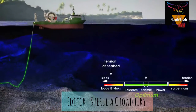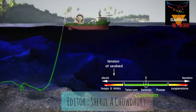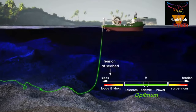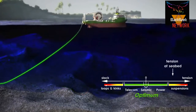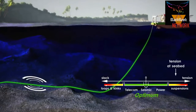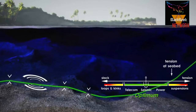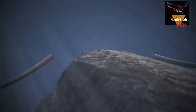Installing any type of cable with high slack can result in using more cable than is necessary and increase the chance of unwanted loops. Also, laying a power cable with low tension or slack could result in a damaging kink at the touchdown. On the other hand, installing a cable with tension that is too high will result in suspensions leading to extreme forces at the contact points. This exposes the cable to higher current forces, which vibrate the cable, causing wear and in some cases failure at the heavily loaded contact points.